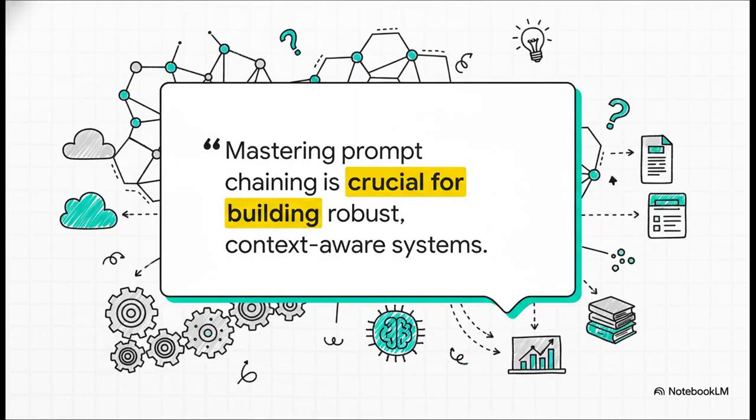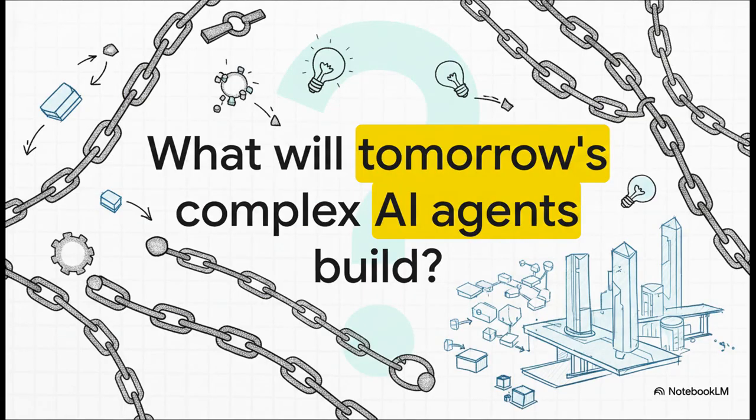And this quote just says it all, doesn't it? Mastering this one pattern is what separates basic AI interaction from the development of truly robust, context-aware systems that can tackle unbelievably complex problems. It really makes you think, though. We're just scratching the surface with these simple, linear chains. As these workflows get more and more complex, more dynamic, the real question is, what incredible things are the AI agents of tomorrow going to be able to build?